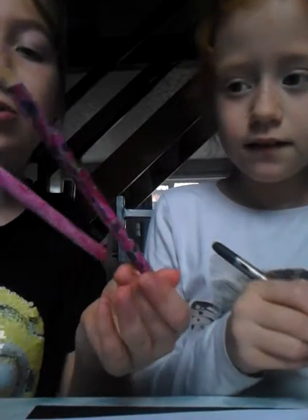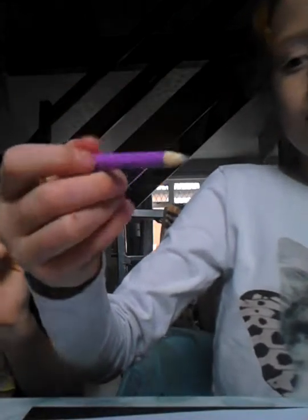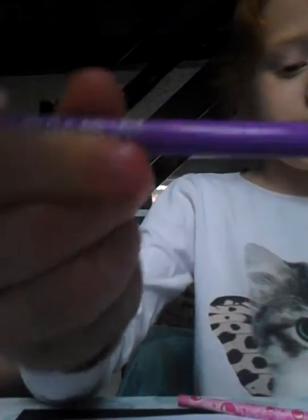We've got colouring pencils, but they don't really work. We've got crayons, like brown crayons. Got green and blue. We've got this style of pen.